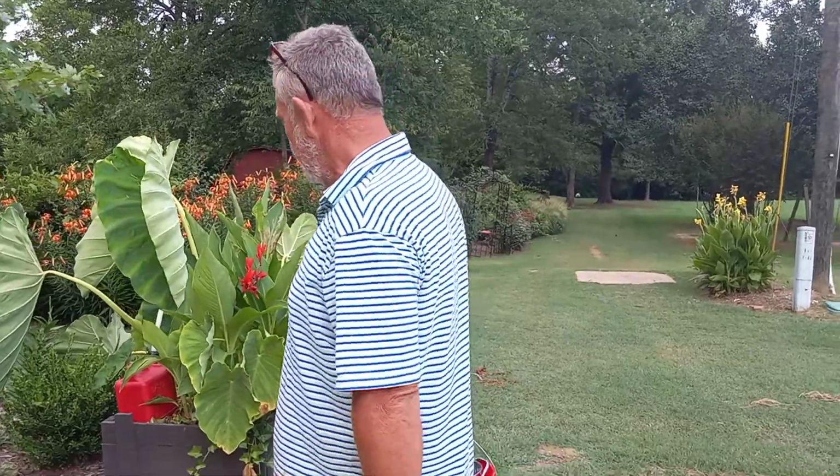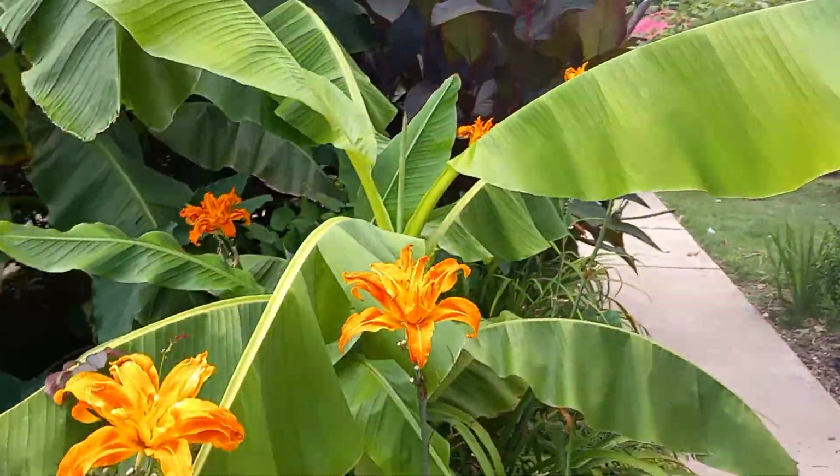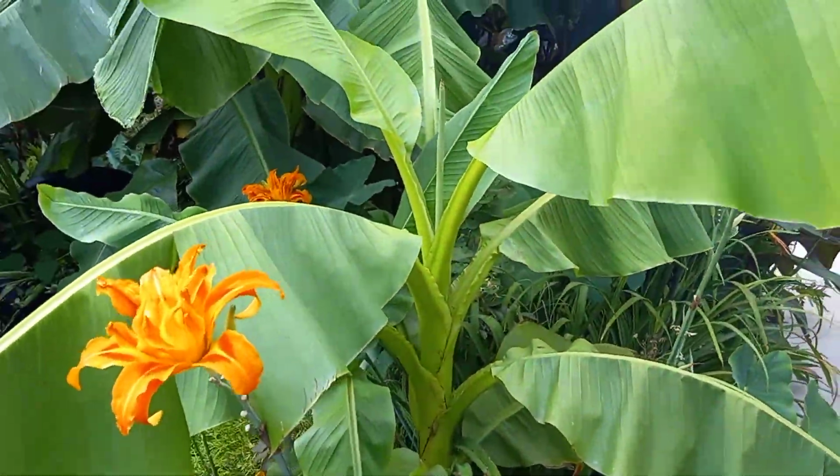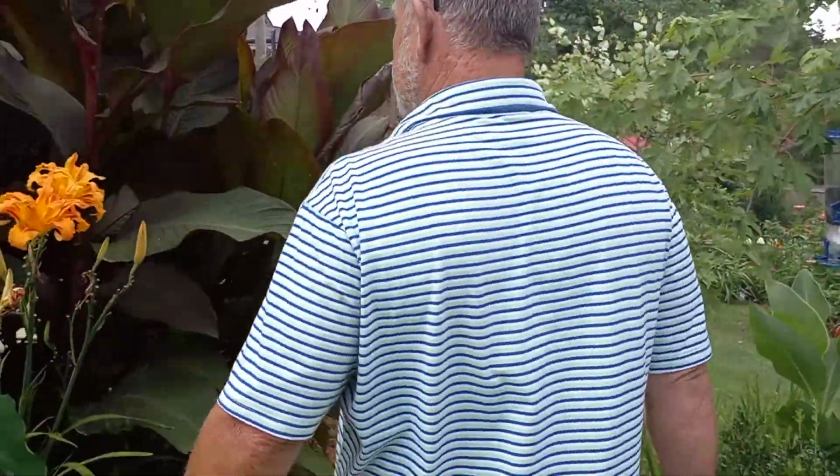Let's just walk this way to the garden, and we'll visit on the way down there. This is another banana tree. Did you plant this one over here, or did it come up? I planted it last year. Okay. But that's just one year's growth, and like I said, we thought it would die.